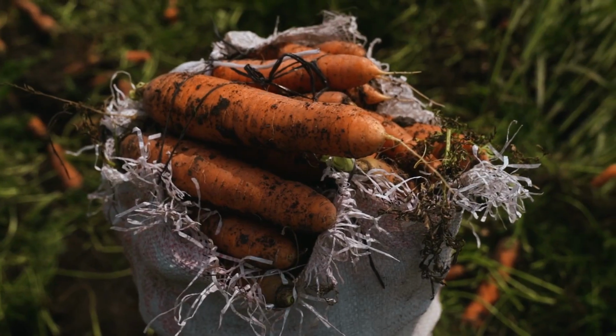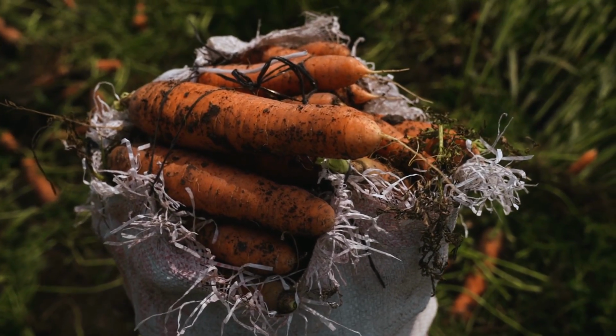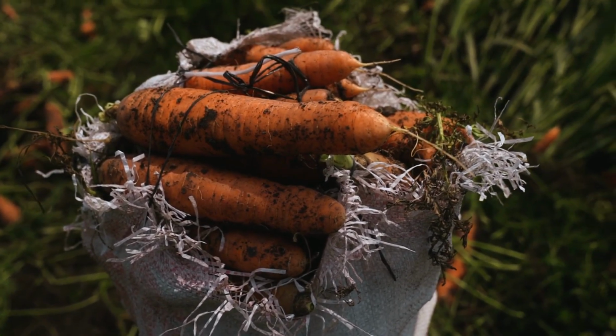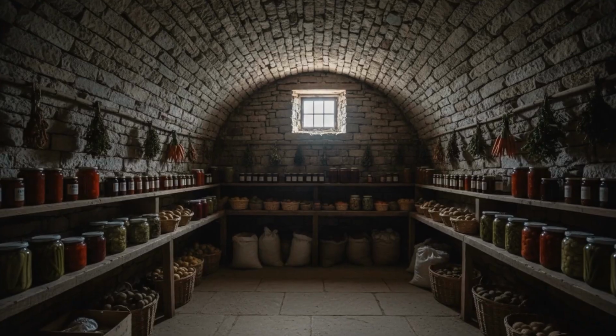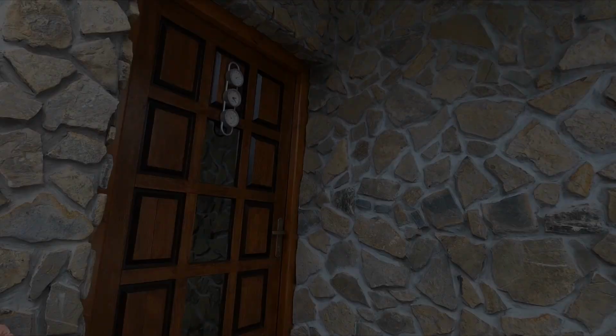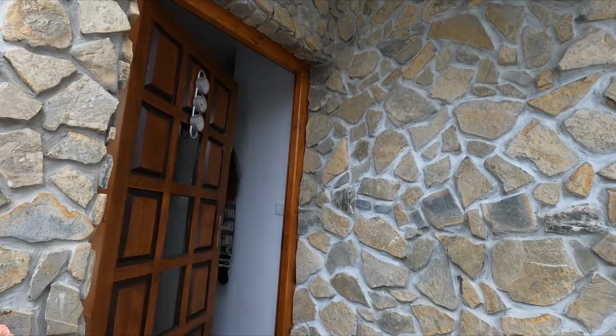Number 19, the buried pantry. I have eaten February carrots pulled from a root cellar that tasted sweeter than anything in a grocery bin. A cellar is not merely a cold hole. It is a system built around soil temperature, humidity, airflow, and the behavior of food.